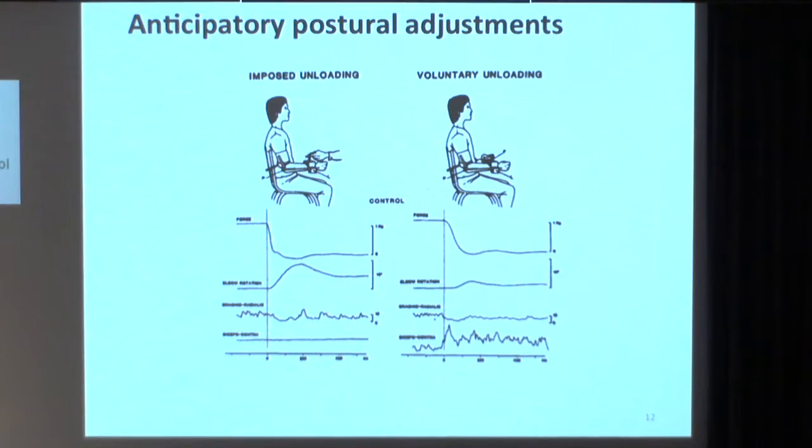So here in a voluntary unloading, you see that the error, or the effect of the disturbance, we would say in control theory terms, is much lower. And this is not a learning task, so it's just one shot of every task, different subjects. Okay, so this is about the behavior.